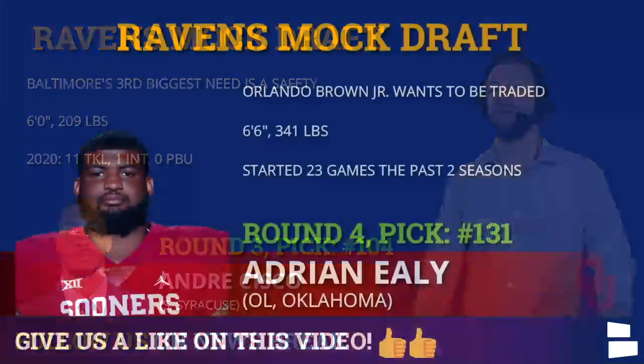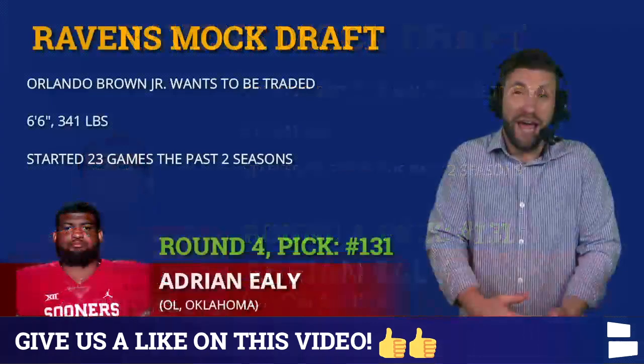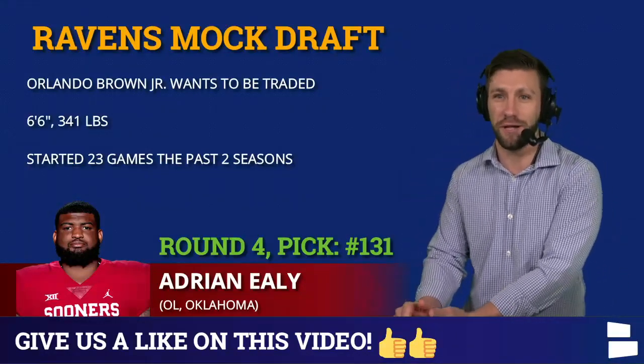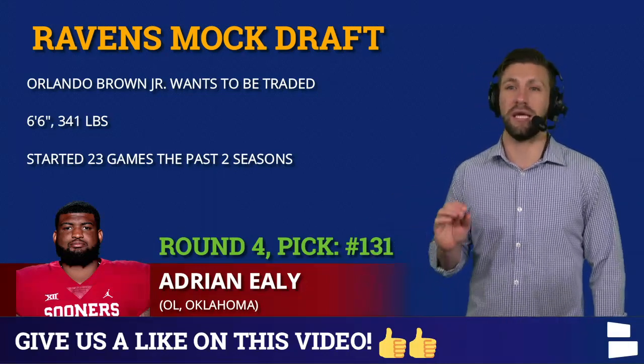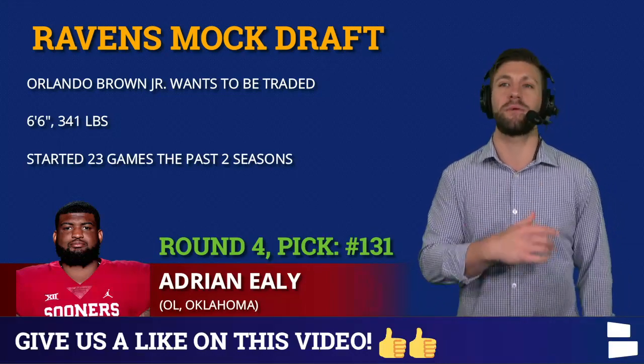Let's now go to the 4th round here in this Baltimore Ravens mock draft at pick 131. I got ADRIAN, EALY, offensive tackle from Oklahoma. I'll tell you what, man. He is a really good right tackle, and I actually believe that he is a tough SOB at 6'6", 341 pounds. Started 23 games the past 2 seasons. So if Orlando Brown Jr. does want to be traded and is ultimately traded, you could replace one Oklahoma right tackle with another. And I actually think EALY in round 4 is going to turn out to be one of the bigger steals in this upcoming year's draft.